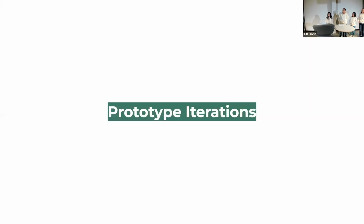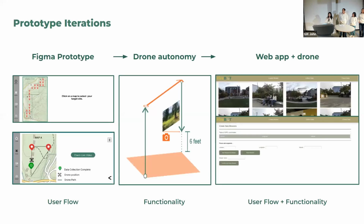Here are our prototype iterations. In our first iteration, we created a low-fi prototype with Figma. Then we developed the drone autonomy, followed by, in the final iteration, creating another web app and integrating the backend with the autonomous drone.